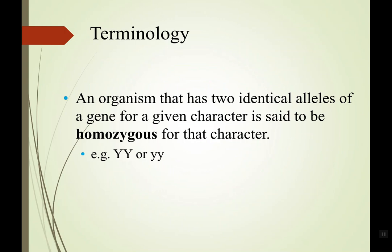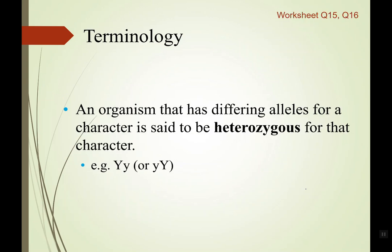Okay, so I've already explained these pieces of terminology, but repetition's our friend when we're just learning things. So, an organism that has 2 identical alleles of a gene for a given character is said to be homozygous for that character. And they can either be homozygous dominant or homozygous recessive. An organism that has 2 different alleles for the same character is said to be heterozygous for that character. And these individuals we call "heterozygotes."